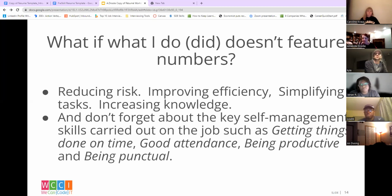So always think about what the results were, but remember, it's not always a number, right? So there's all sorts of different resumes. Yours is incorporating a lot of different things, and it's not a full on results based resume because we are looking at skills and your competencies, but results are still important.